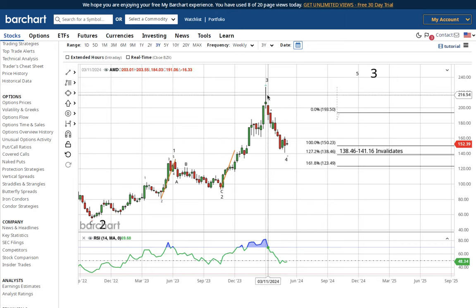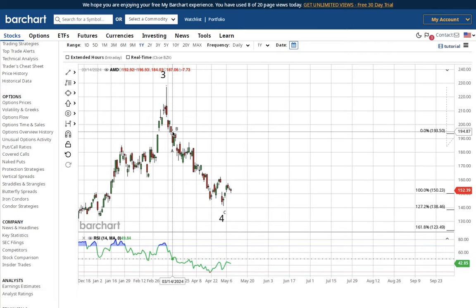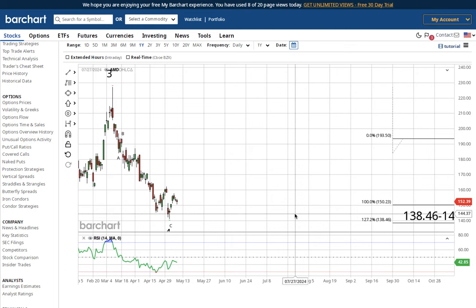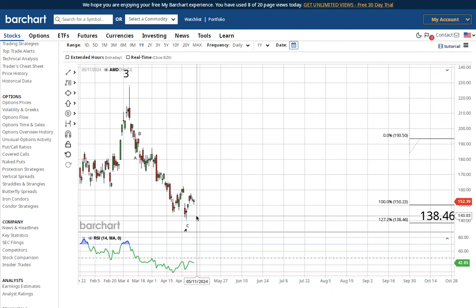So I took the length of wave A, placed the wave B high for wave C. That gives a Fibonacci extension zone of 100 to 122. Sorry, I couldn't say it right. It's not the retracement zone, it's the extension zone. It's the extension of the length of wave A placed with wave B high being where wave C ends. So we hit the 100% extension, which was 50.23.